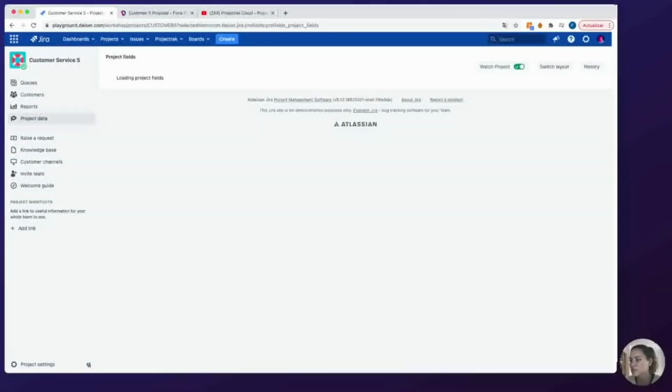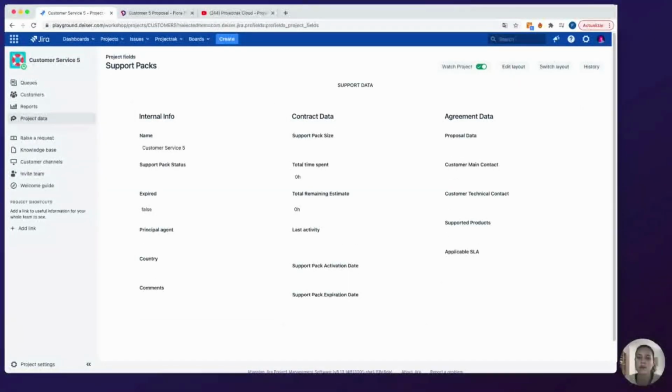So we're going to enter this project, and we're going to arrive on a screen which is called a layout. A layout is like a Jira scheme, but for projects, where you can predefine some custom fields around a use case. In that case it would be service management, but you could think of many other use cases. And here you're going to update those fields. So we're going to put this status as active because I received the contract this morning.